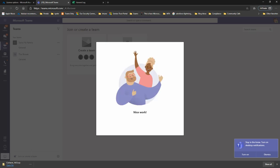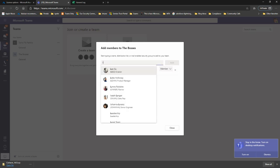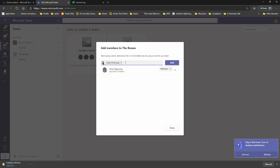So what's this doing in the background? This is creating the group. We're going to add some members. In fact, let's have Alan, because I spelled his name wrong. We'll have him, and we'll have, let's see if there's someone beginning with L. Yeah, we'll have Linda. Great. So now these two are added to the bosses group.